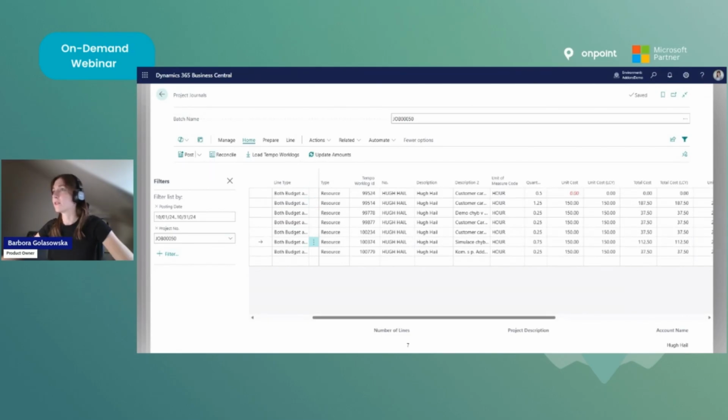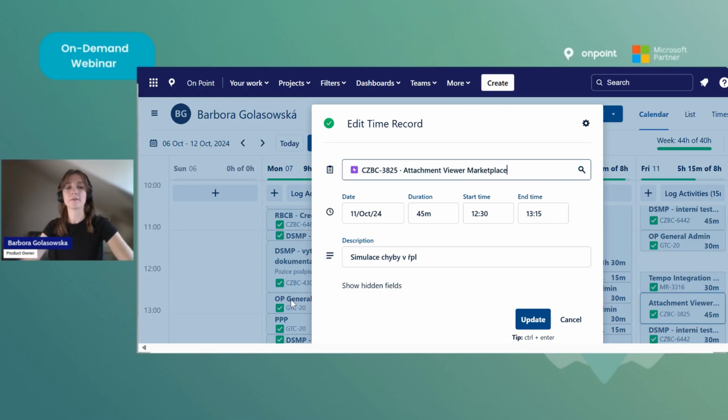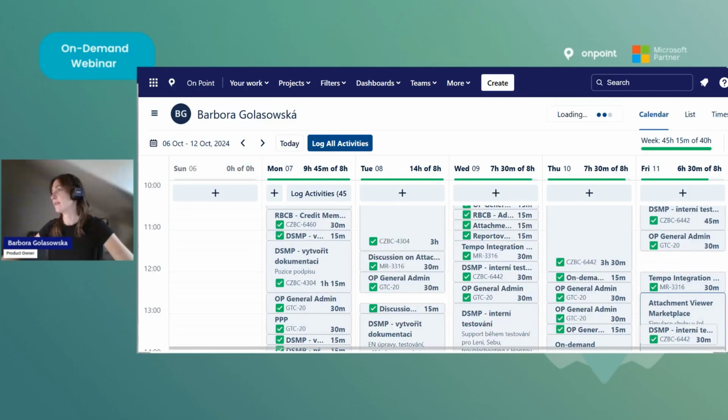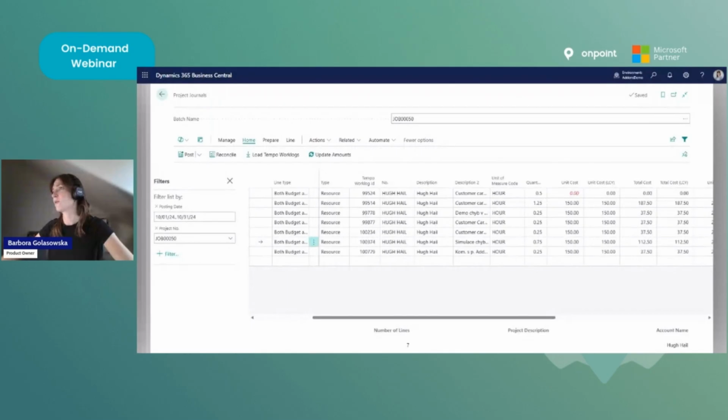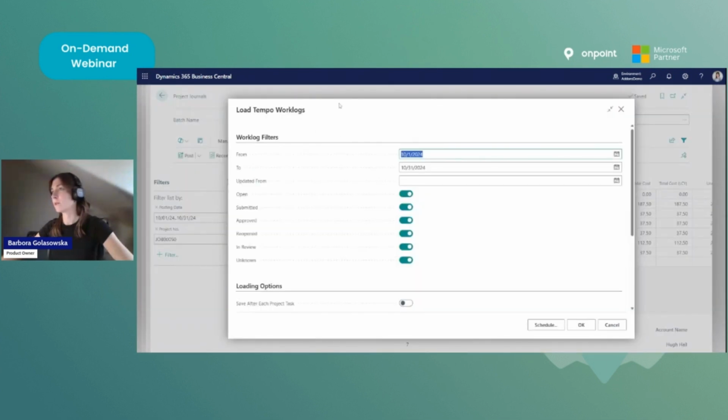and go back to your Tempo. You need to find the corresponding work log you want to update. You update this duration from 45 minutes to, for example, 2 hours, because that's what you originally wanted to fill in. Let's hit update. And now we need to go back to the project journal, and when updating this kind of information, you can use the action for manual workload downloads we designed exactly for these purposes.